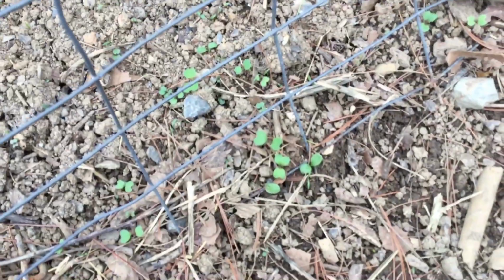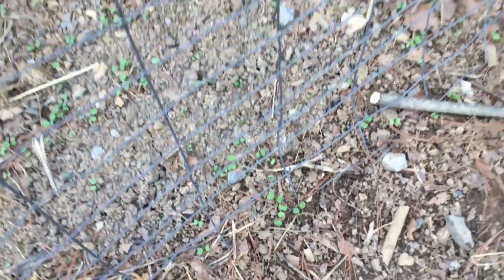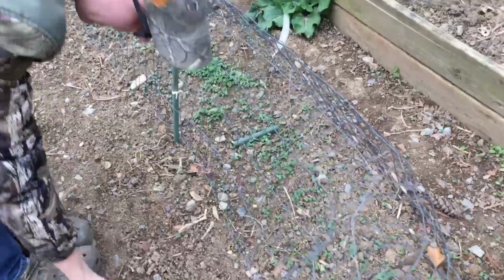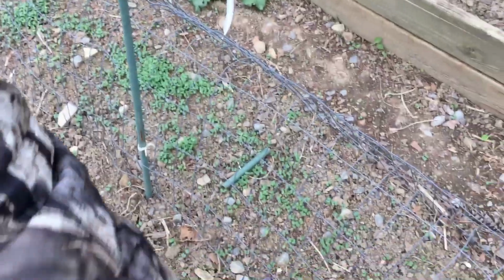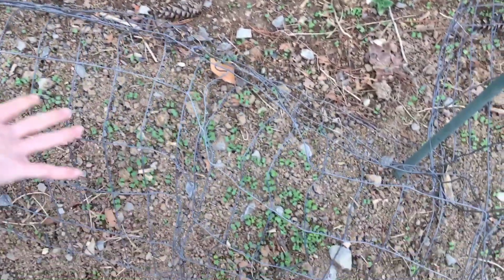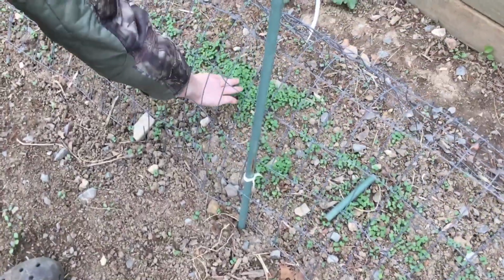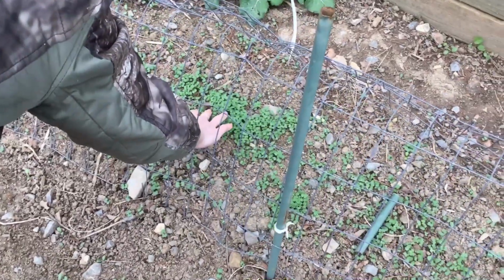Turnips. And then as we walk further back, this is all kale, and there is some coming up in the, I'll just pull one and show you. There's some kale coming up in the aisleway, but as you can see, this is planted really thick, and I'm gonna have to cut some of it out because, especially right there, the kale is just super thick.